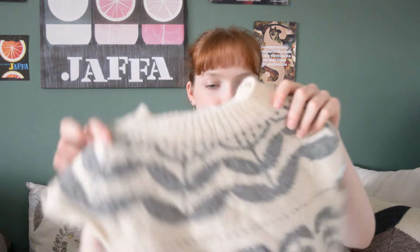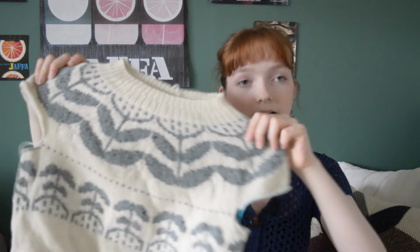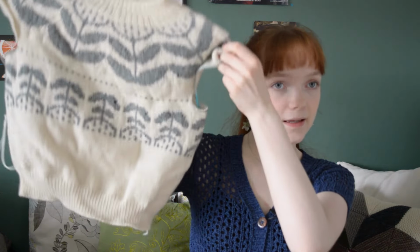So then here on the body, where there are no increases involved, it's way better. The tension, of course, these are also a bit smaller motifs, but overall, I don't care if the tension is a bit wonky. It's beautiful and I love it, and it will suit me so well. Like this. It's just so pretty. I love it.